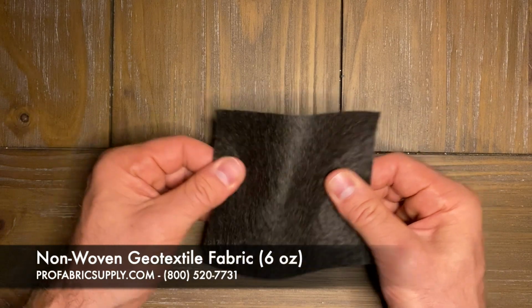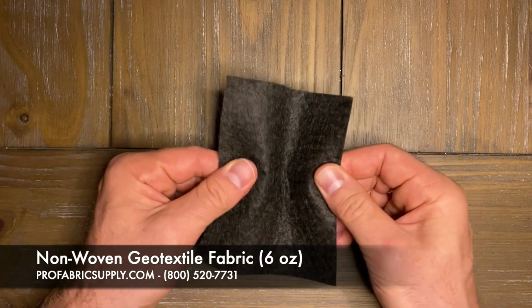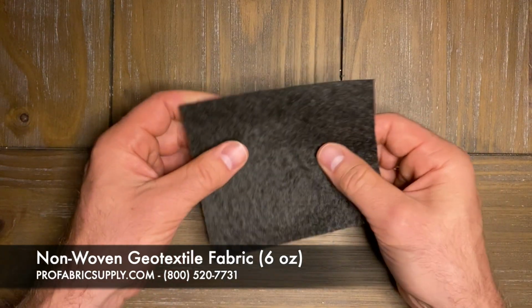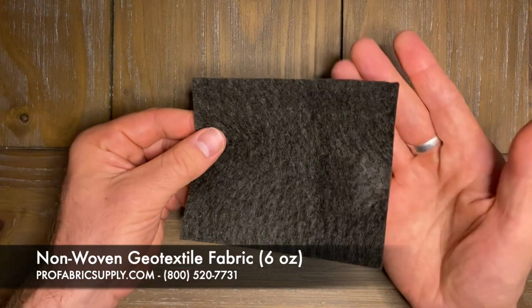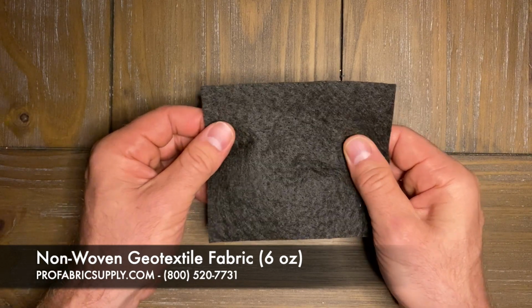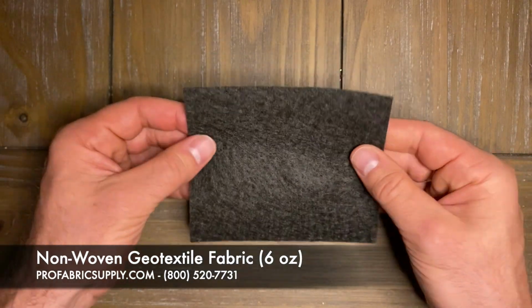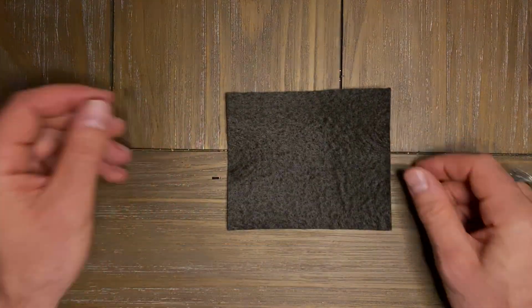The 6-ounce non-woven geotextile fabric is slightly heavier than the 4-ounce, but provides a higher level of tear and puncture resistance. This fabric is ideal for applications where a thicker fabric is required for a more demanding installation environment. Even with its heavier properties, the 6-ounce still is very permeable and allows water to pass through easily, making it well suited for drainage applications.